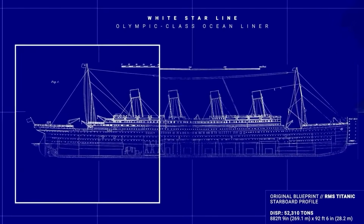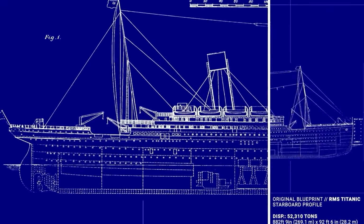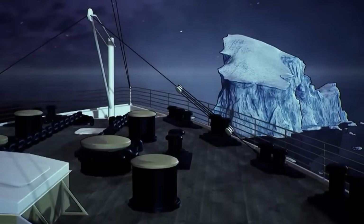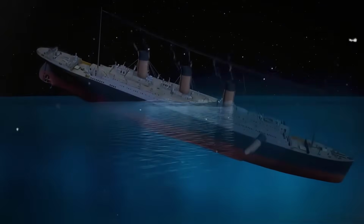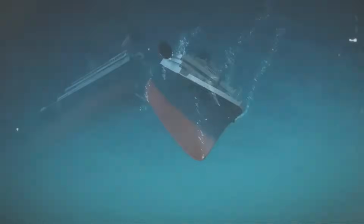To understand why it ended up in such a state, we need to go back to that icy morning of April 15th, 1912. Hours before the tragedy, everything seemed normal. The Titanic crossed the North Atlantic, and the stern was full of life. Families talking, music playing, people enjoying themselves.